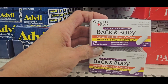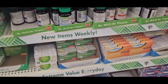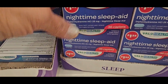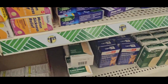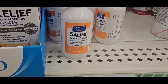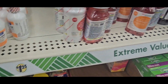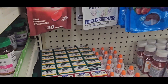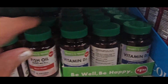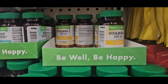Okay, these are new at our Dollar Tree. It's back in body. It is 36 capsules. And this is new. Then you got these ones. They also got vitamin C now as well.